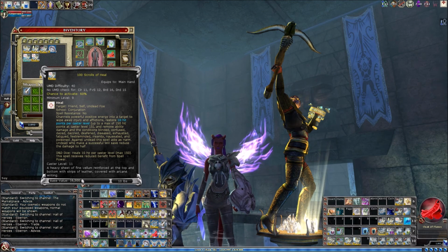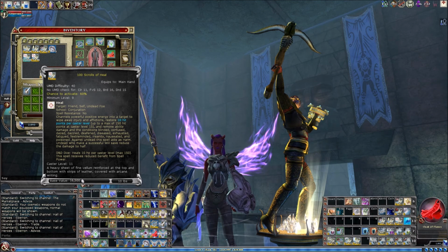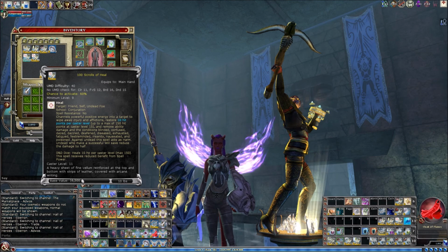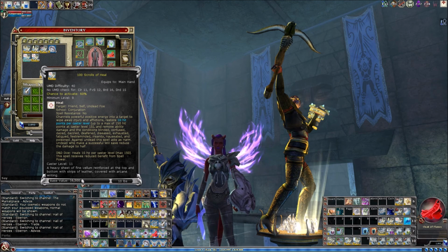Another couple more levels, I'll have a better chance to use. But I do start carrying them now because, just in case. It's a nice backup if the others run out, or situationally, Heal does get rid of like so many different conditions.